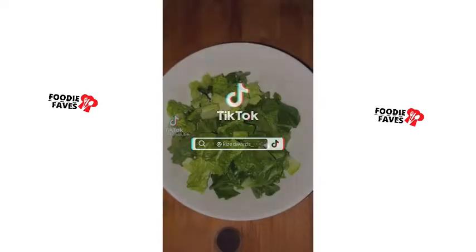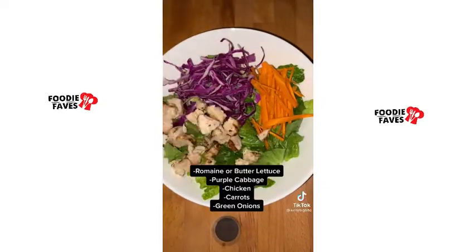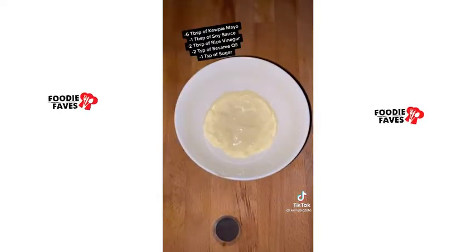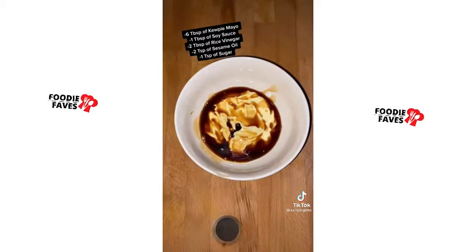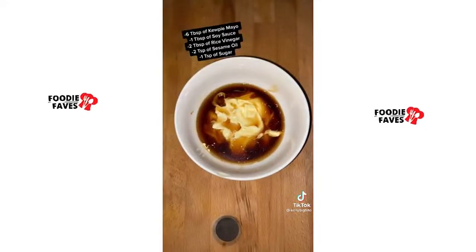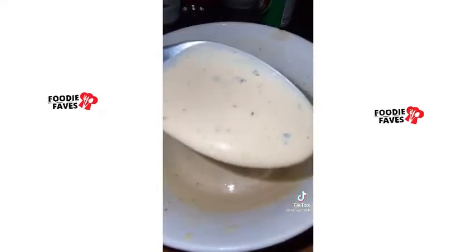My current obsession right now is Kylie Jenner's sesame chicken salad. Now, obviously, she probably didn't create this salad, but that's what the recipe called it, so I'm going with that. The star of the whole salad is the dressing. It's so simple to make, and it only consists of 5 ingredients. And it's also one of those dressings where the longer it sits, the better it gets. I also added crushed black pepper just for a little bit of pizzazz.